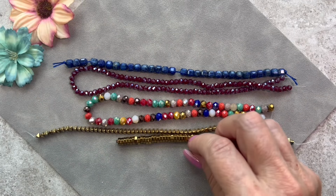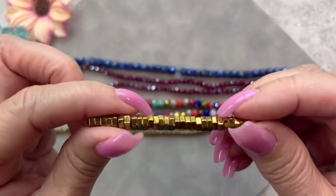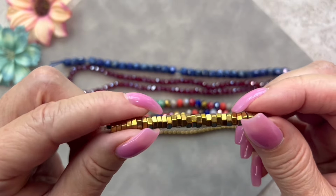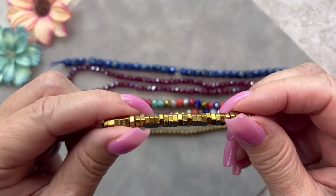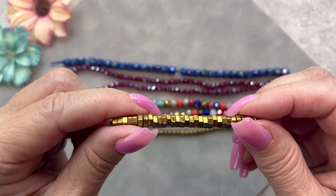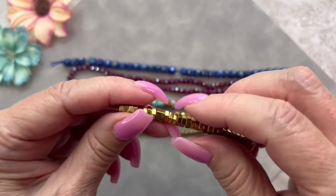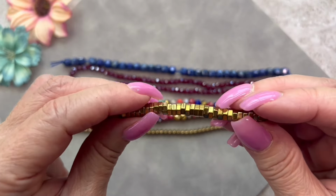Let's take a look at these. These are also hematite beads, but they're not listed as 14 karat gold plated, even though they're the same color as those. They're just listed as bronze hexagon hematite beads, and there are 30 pieces on this strand, and these measure 6 millimeters in size. And actually, the Czech designer strand that I showed you had a couple of them. It's the same bead, as you can see, so that's nice. But anyway, these are going to make great spacer beads.